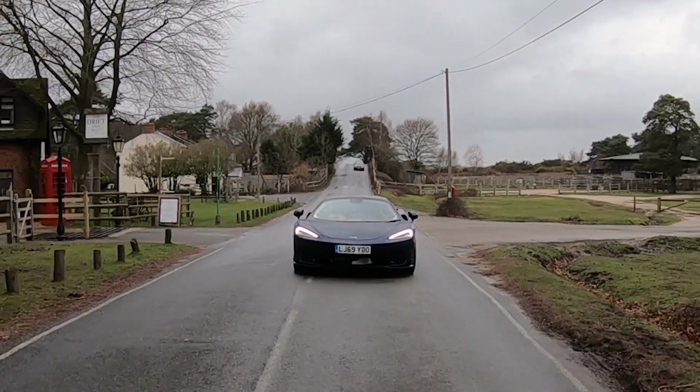What else is good? Ground clearance is great. You can use this car every day. You go over speed bumps, it doesn't matter. Not like any other supercar where you're going really slowly and you still grind the nose, even if you've got nose lift up in some cars.